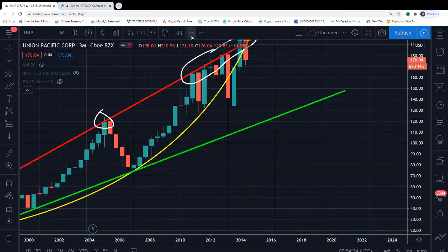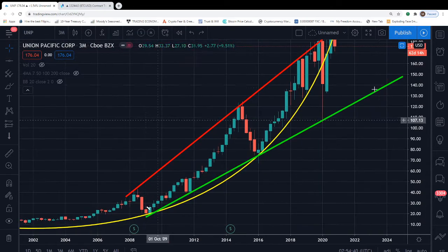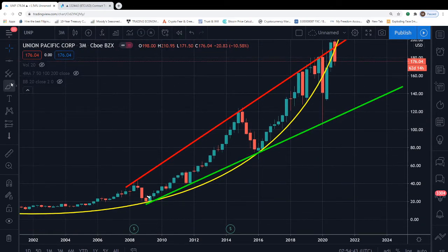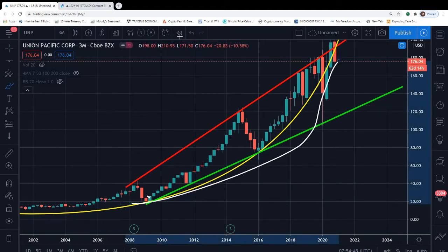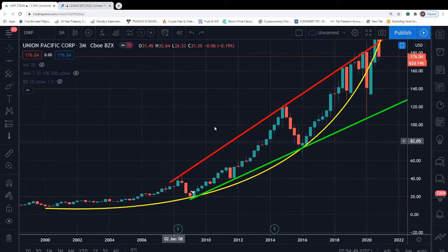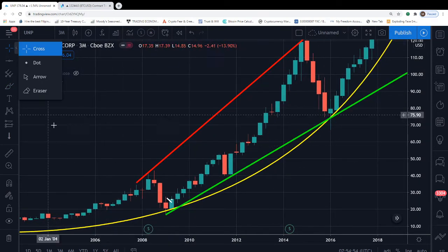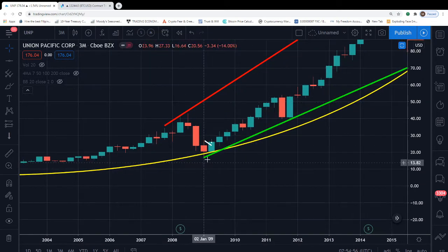Okay, so let's move right along to the next part of this. The other thing we're going to do is verify the touch points on the parabolic curve, this little yellow line you see here on the chart. So let's just count the touch points. We'll zoom in and see if we can verify that the line has been placed correctly on this parabolic curve here. Guys, I've got OCD. I really hate messy charts.